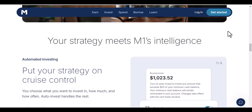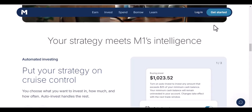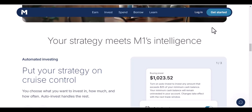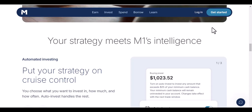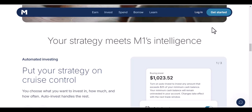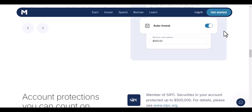M1 Finance generally states that ACH transfers can take anywhere from 1 to 3 business days to complete. However, this is just an estimate. Several factors can influence the actual processing time. First, the timing of your deposit matters. If you initiate a transfer late in the day, on a weekend, or on a bank holiday, the processing time will be extended. Banks and clearing houses operate on business days, so any delays on their end will affect your transfer.